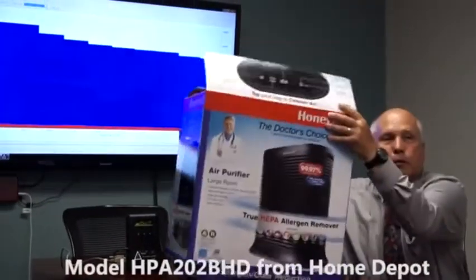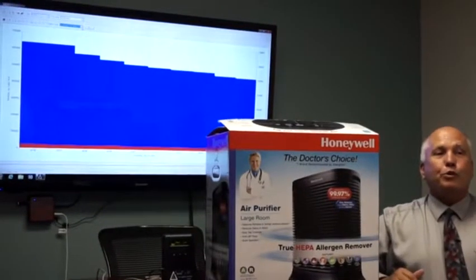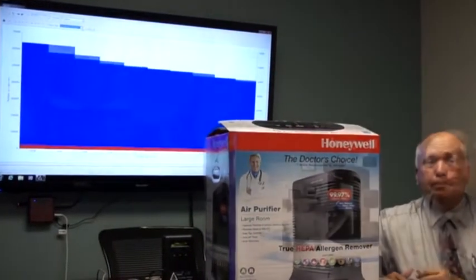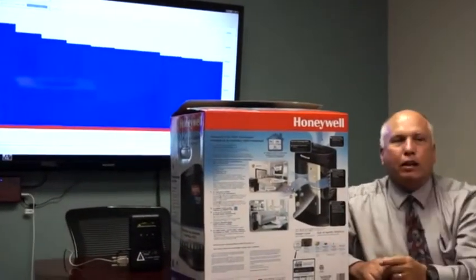Now, reputable manufacturers will have this tested at an independent lab, but we're going to show you how to do it yourself. We have a very popular air purifier, the Honeywell HP202, which we picked up at Home Depot. Here it says, Doctor's Choice. #1 recommended by allergist. Large room. Quiet operation? It says true HEPA. We know that's good. But what does this purifier actually claim to do? If you look closely down here on the package, you see the claims 200 CADR.